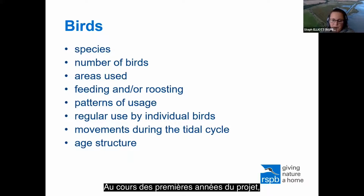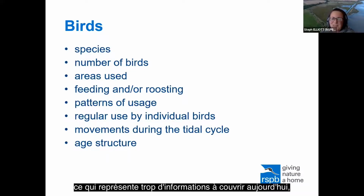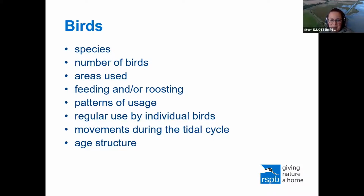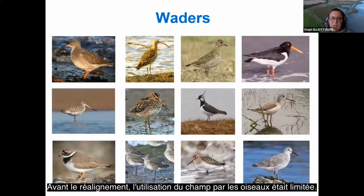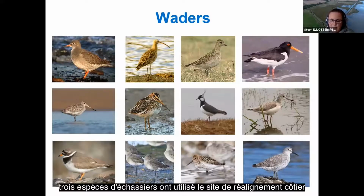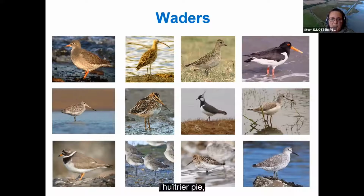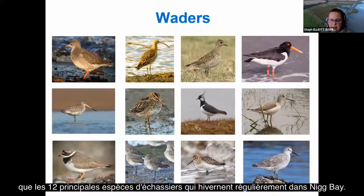During the first years of the project, many aspects of the colonisation by birds were studied intensively by a PhD student. That is too much information to cover today, so I will just talk about the basics. Before the realignment, bird use of the field was limited. In the first winter after breach, 3 species of wader used the coastal realignment site: oystercatcher, redshank, and curlew. But this increased to 12 species in the second winter, and these are the same species as the main 12 species of wader that regularly winter in Nigg Bay.